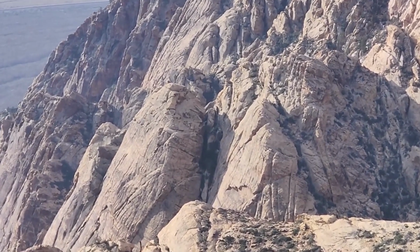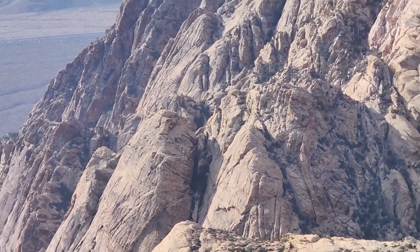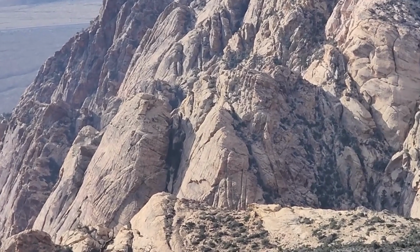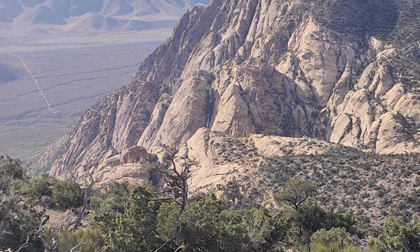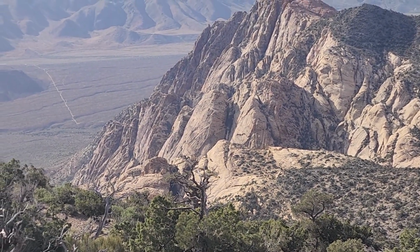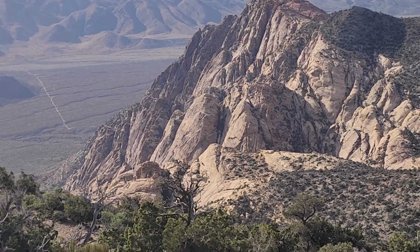Okay, so you are ascending what looks like a gully with plants in it? Correct. And Global would be on the left, and a peak whose name we do not know is on the right. Very good. And you ascended that from below? We did. We went from below. We just went to the top of Mud Springs Canyon and back.